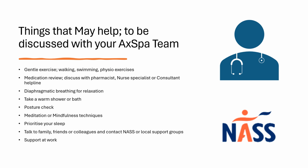Now through your occupational health team you have access to appropriate adaptations and support in the workplace, but please do not hesitate to contact them and discuss this further. This is something we will continue to discuss as part of the module Living with AxSpa.